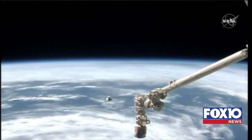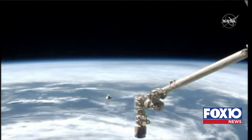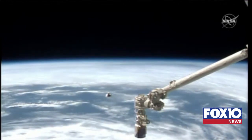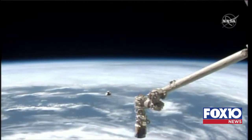We'll be looking for the go to move inside the keep out sphere, a 200 meter radius. It's an invisible line around the station. It's something that helps our flight controllers monitor vehicles as they approach and even depart the International Space Station.